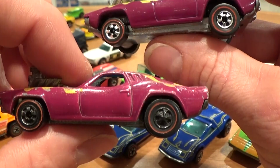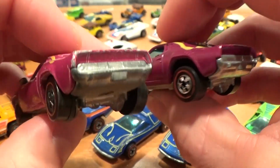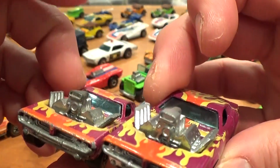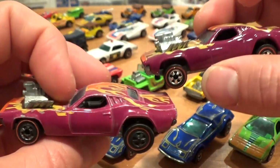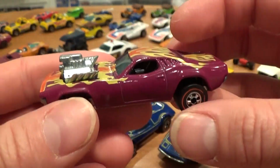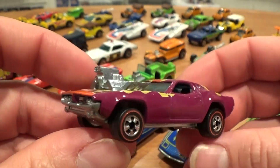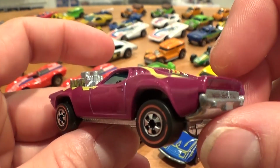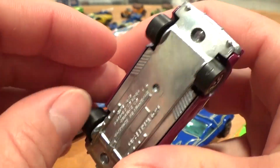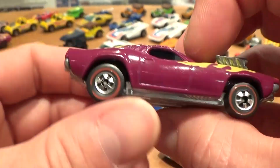Here's the version with the capped rear wheel, which was common in the early part of 1974, as they transitioned away from the capped red lines. Otherwise, these cars are basically the same. In mint condition, this car is worth about $120 to $150. This is an absolutely mint pristine condition car, not a flea bite on it. Shiny base, of course, really quite nice.